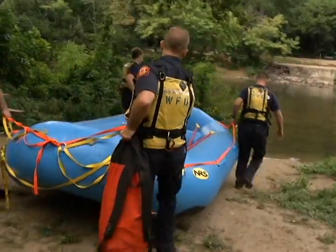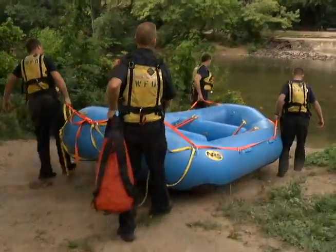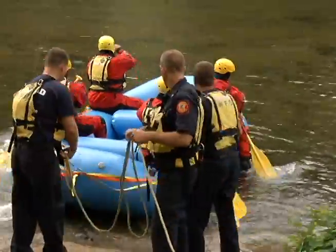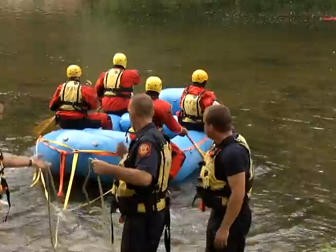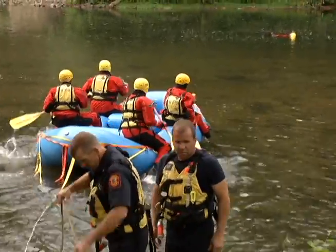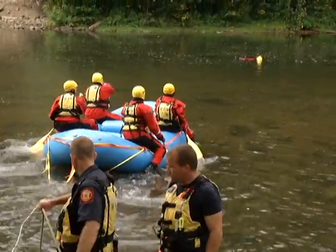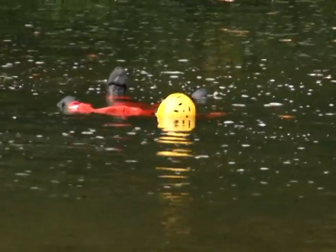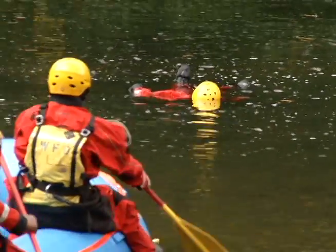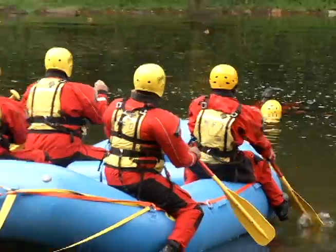Okay, right now Squad 1 and Squad 3 have donned all their wetsuits and all their protective equipment, their helmets, their vests, their boots to protect them while they're out here working in the river. And as you can see, we deployed the rapid deployment craft out. We've located our victim out there in the middle of the river. They're paddling out.